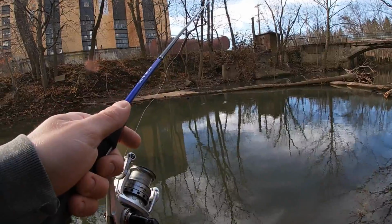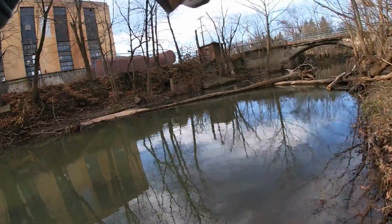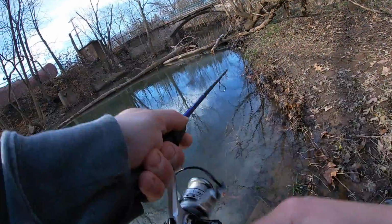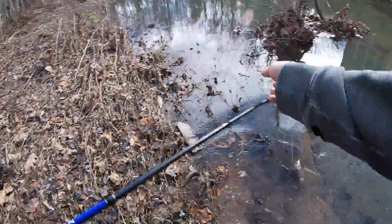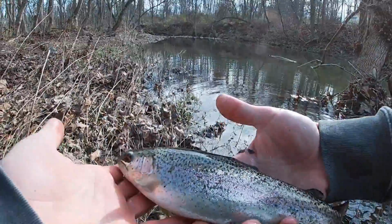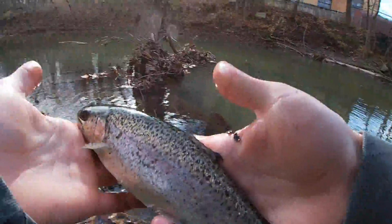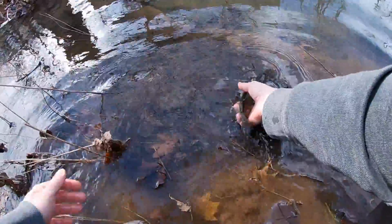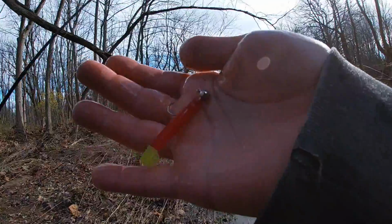Oh, there we go. Nice fish. Make sure we land this one. There we go. Beautiful colors. And these little stocked rainbow trout. Let's get them back. There's number one on the jig. Let's see if we can get some more.